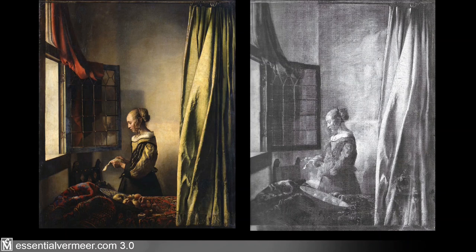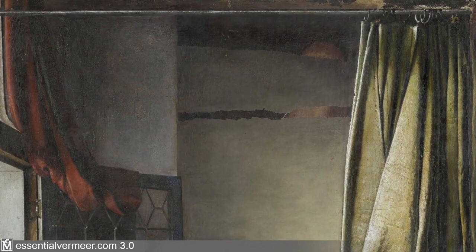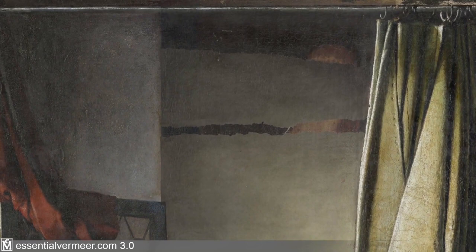Following the multi-year investigation, the picture underwent a thorough cleaning. The old varnish was stripped away and the grape paint that concealed the Cupid for more than 350 years was removed chip by tiny chip with a surgical scalpel. It took a day's work to remove a single square centimeter.